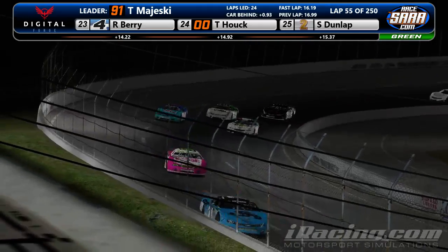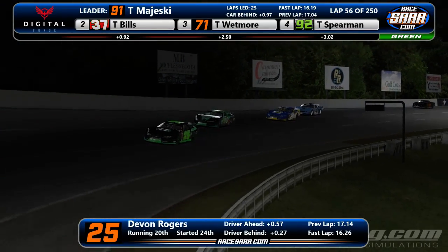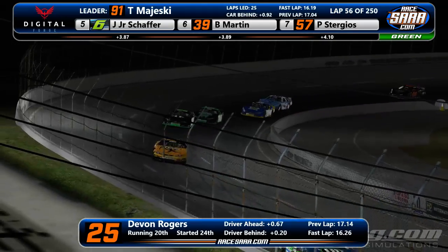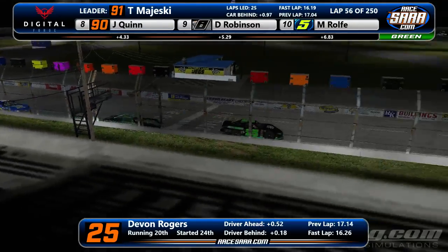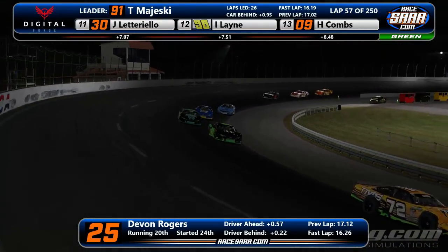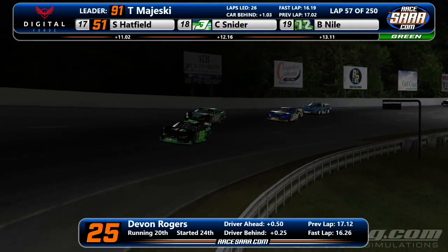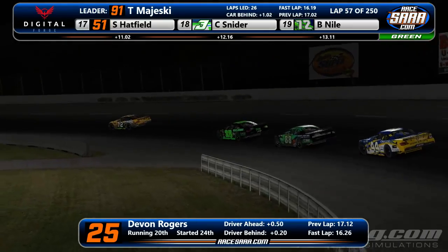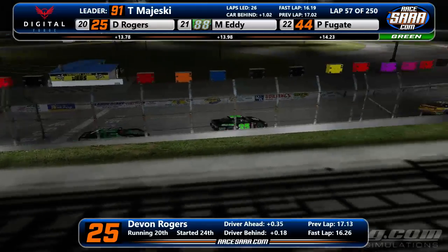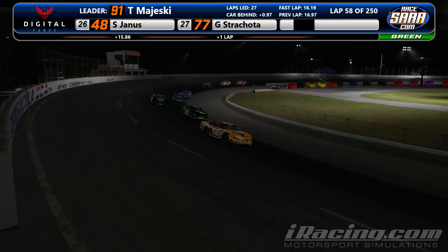Side-by-side action still continuing. Let's jump on back. Another driver who's moved up the field just a little bit, started 24th, 4 positions gained, Devin Rogers. Across the start-finish line into lap number 56. Has the 88 of Matthew Eddy now behind him. His fast lap time here tonight, 16.26. Previous lap was a 17.12. But he continues to work his way as it looks like Ben Nile just ahead was looking a little bit loose. Eddy looks like he's working the outside.